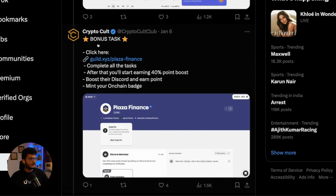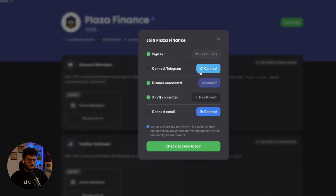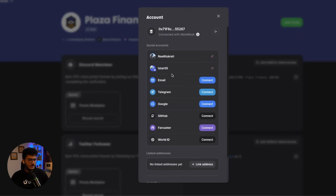That is, go to the guild page, complete all the tasks. After that, you'll start earning a 40% point boost. You can also boost their Discord and points and mint your on-chain badge. So let's go here. I will click on joining the guild. You have to sign in if you don't have an account. You can connect your Telegram also. Now it tells me that I am not eligible because I am not fulfilling some requirements. So the requirements are to connect Telegram and connect email. So your profile should have all of these things connected. So let's first connect our Telegram here.